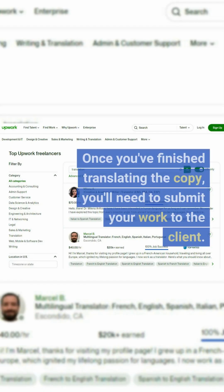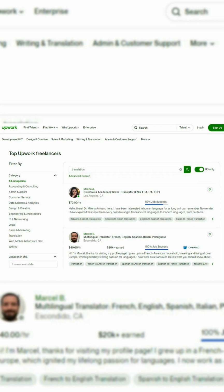Step 4. Submit your work. Once you've finished translating the copy, you'll need to submit your work to the client. Make sure to include a brief summary of what you did and how long it took you.